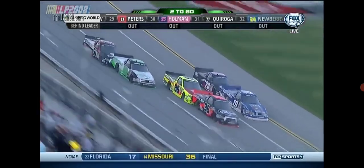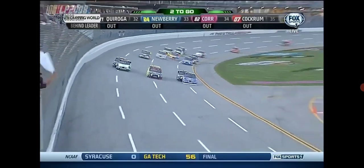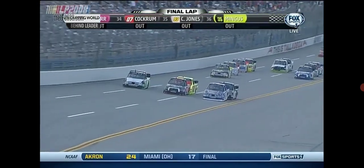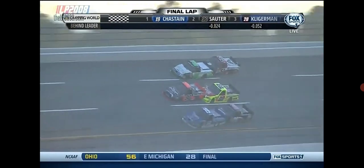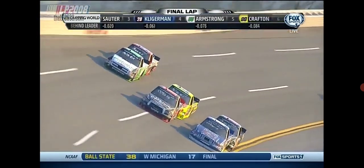White flag about to come out, and they're 2 by 2, 3 wide as they come through the tri-oval. One more time around at Talladega. Who has the advantage? Down on the bottom of the racetrack, Ross Chastain. Just behind him, last year's winner, Parker Kligerman. Right in the middle, ThorSport drivers, nose to tail.